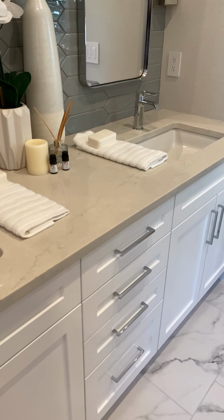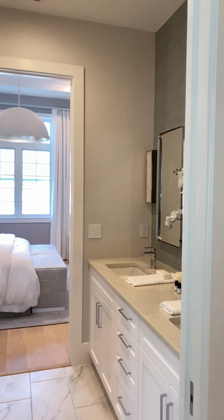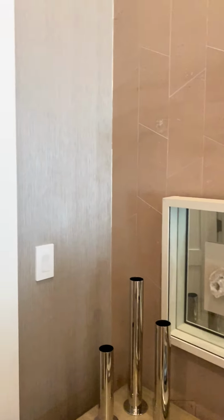So the next one is very similar. I love these windows because it has an extra one in the middle that doesn't open. The other two open, but it brings in a lot of light. This has the same ceiling, same flooring. Okay, so I'm going to show you one thing that they've thought of, which is great. Oh, first the closet. It's probably very similar, yeah. Similar to the last one.